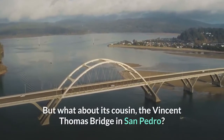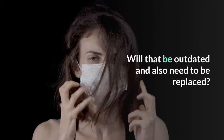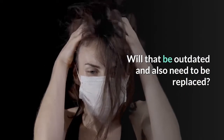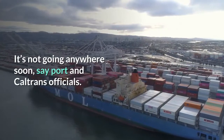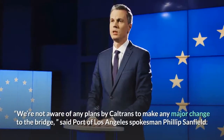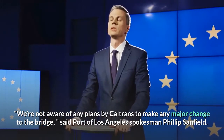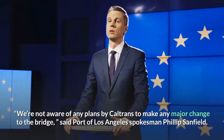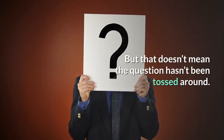But what about its cousin, the Vincent Thomas Bridge in San Pedro? Will that be outdated and also need to be replaced? It's not going anywhere soon, say Port and Caltrans officials. "We're not aware of any plans by Caltrans to make any major change to the bridge," said Port of Los Angeles spokesman Phillip Sanfield. But that doesn't mean the question hasn't been tossed around.